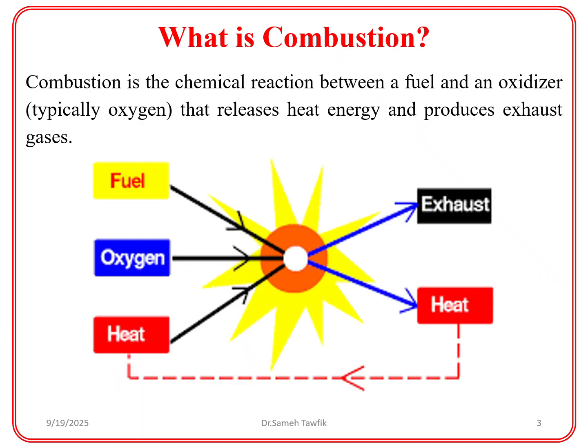What is combustion? Combustion is the chemical process in which fuel reacts with an oxidizer, typically oxygen in the air, to release energy in the form of heat and light. In marine engines, this heat is converted into mechanical work, driving pistons and generating power for propulsion. Along with useful energy, combustion also produces exhaust gases such as carbon dioxide, water vapor, and, if incomplete, unwanted pollutants like soot and carbon monoxide.